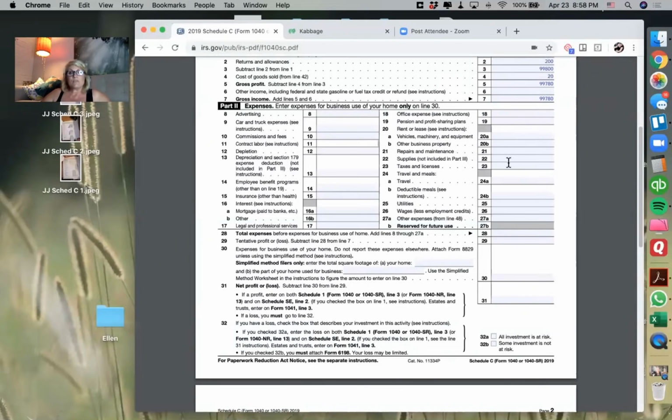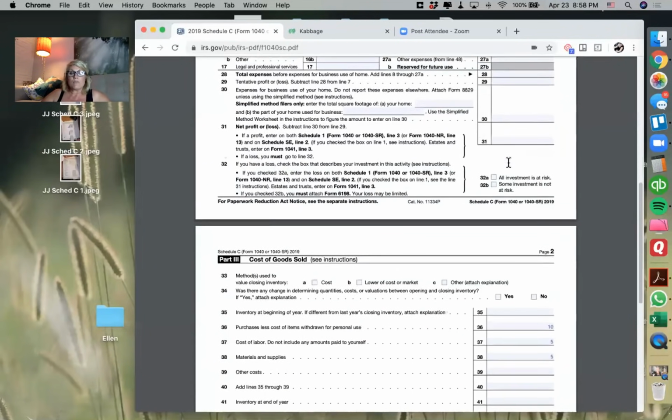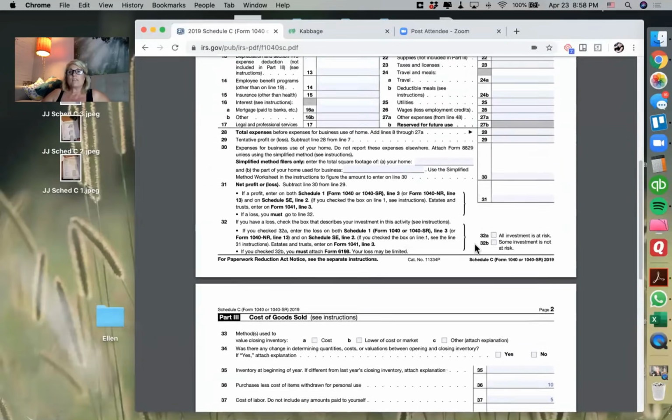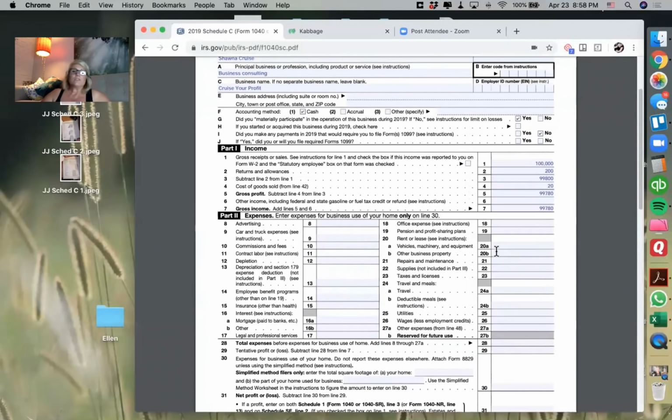Supplies. Okay, so supplies not included in part 3. Part 3, if you remember, is the cost of goods sold area. So that's where this is going to be. So you have a choice. Office expenses, you could make it just straight like printer ink and pens and pencils and paper for your printer, whatever. That could be office expense.